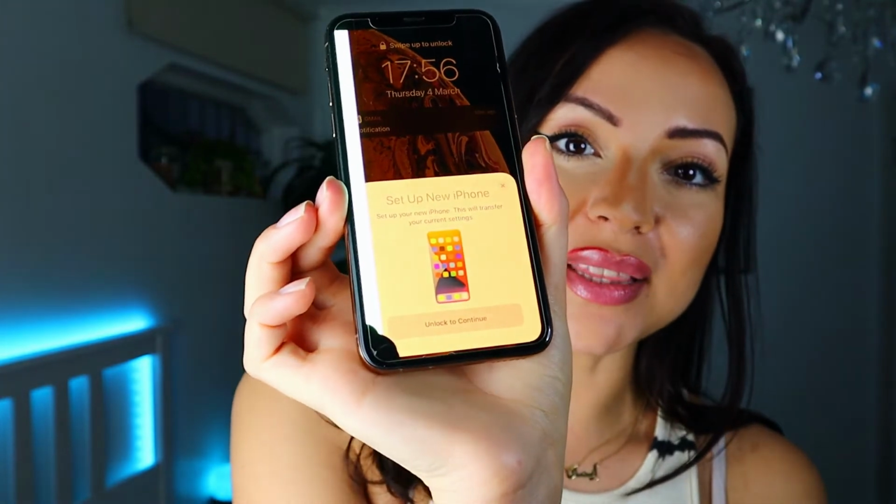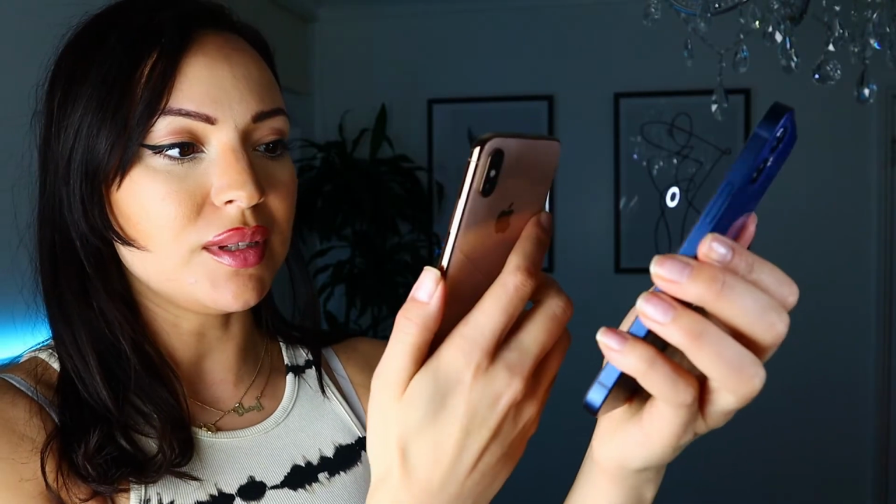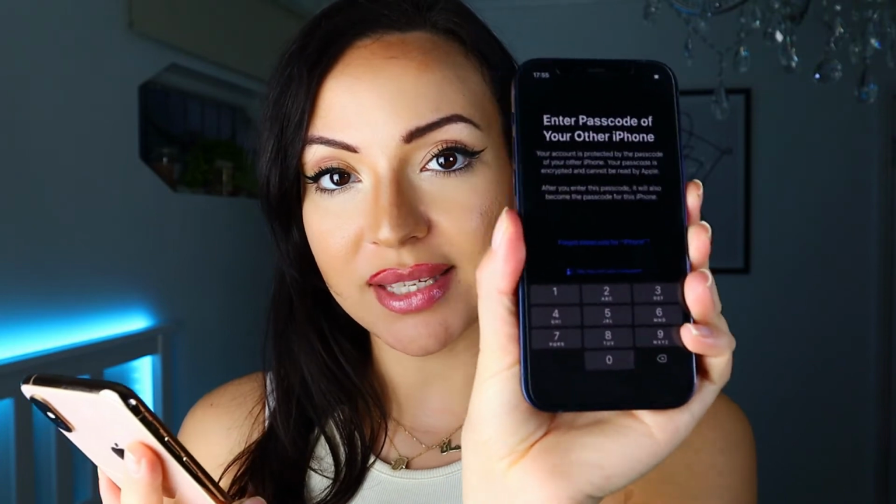It's come up with this screen asking me if I want to transfer. So cool. So I'm going to unlock to continue. It's asked me to put my new phone up to the camera. Now it's asked me to put my old passcode into this phone, which I'm going to do. So let's leave that to transfer. It's great that I was able to just basically transfer my old phone to my new phone.